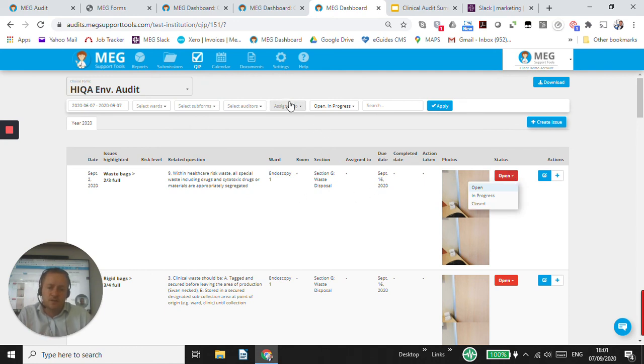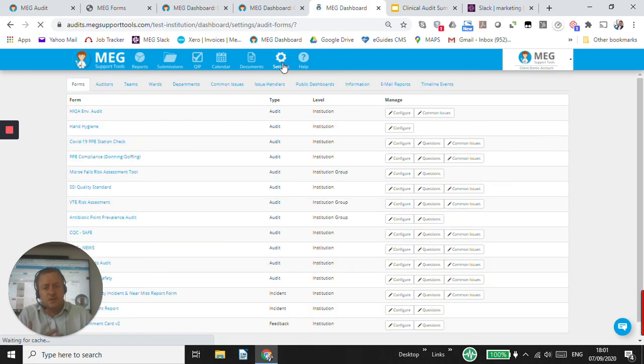So all of this can be fully configured through the settings area. Unlike other systems, we give you the ability to configure all of these formats, whether it's questions, dashboard layouts, locations that can be audited. So we want to hand back the power for doing audit to our customers.